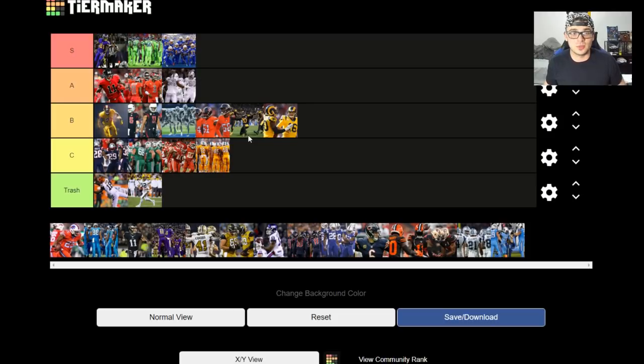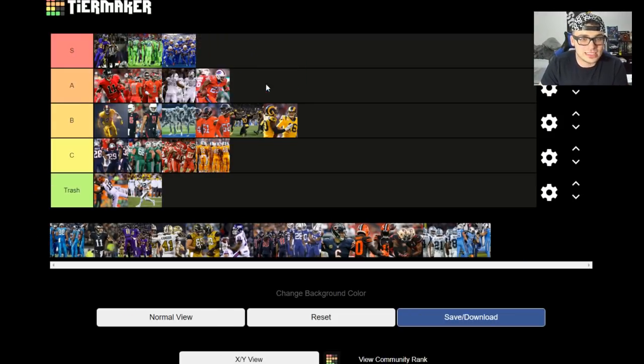Like a teal, orange number, white stroke around the numbers. I could design jerseys. Next up, we got another A team. I just like the color, like the color red really just pops for me. And they did this really, really well.